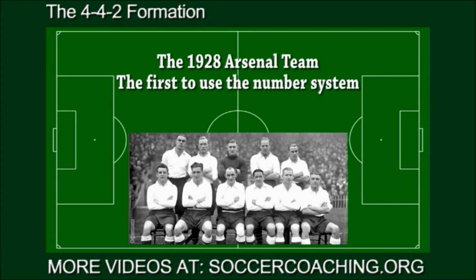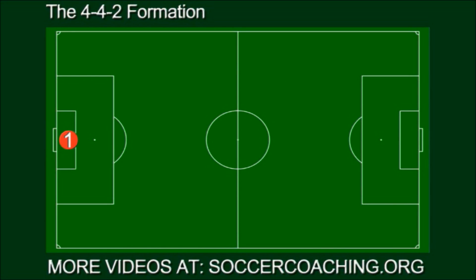The first time numbers were used in soccer was on August 25th, 1928, when Sheffield Wednesday played Arsenal. For this first game, numbers were assigned by field location. Over time, that numbering system has changed, but for the sake of this video, we are going to use that numbering system. Number 1 is the goalkeeper.